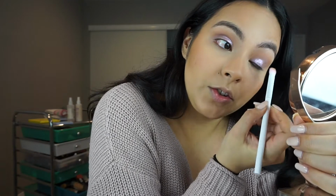I'm used to applying the ColourPop Super Shock shadows that way, and I get the most color payoff, but I guess for these it's best to use a synthetic brush. I don't know what kind of eye look this is. I feel like a hooker.